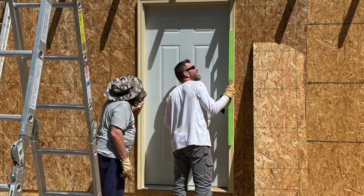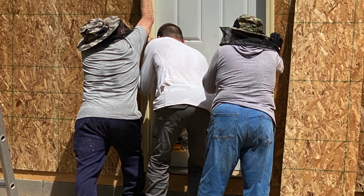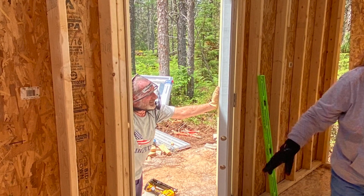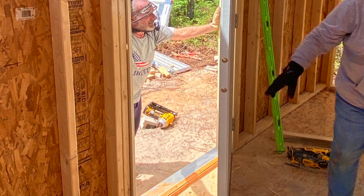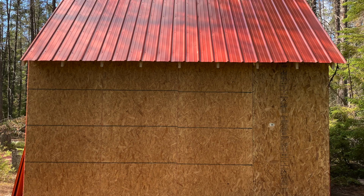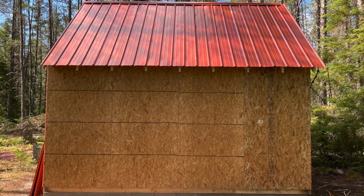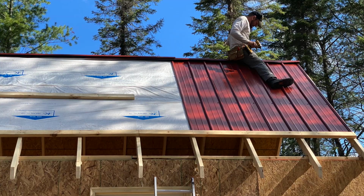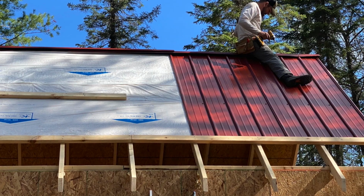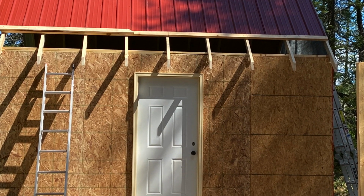And for the doors and some other bits, my parents came up, which was really great to see them. They helped us hang the door and some other things, and we actually got a lot done that day. Even started with some of the roof. I put down the vapor barrier on top of the plywood and then started laying down this roof. It went a lot easier than I thought, being my first metal roof. I did have some frustration on the top. I didn't like it up there. But with some safety rope, it made things a lot easier.